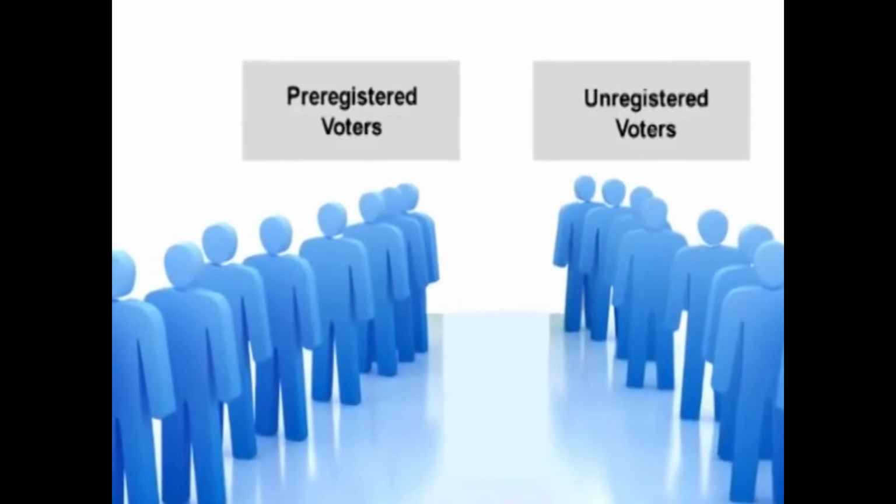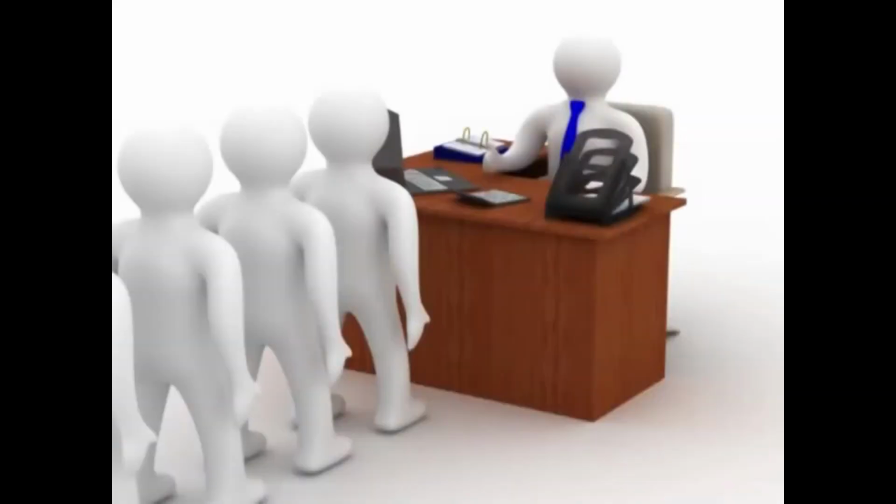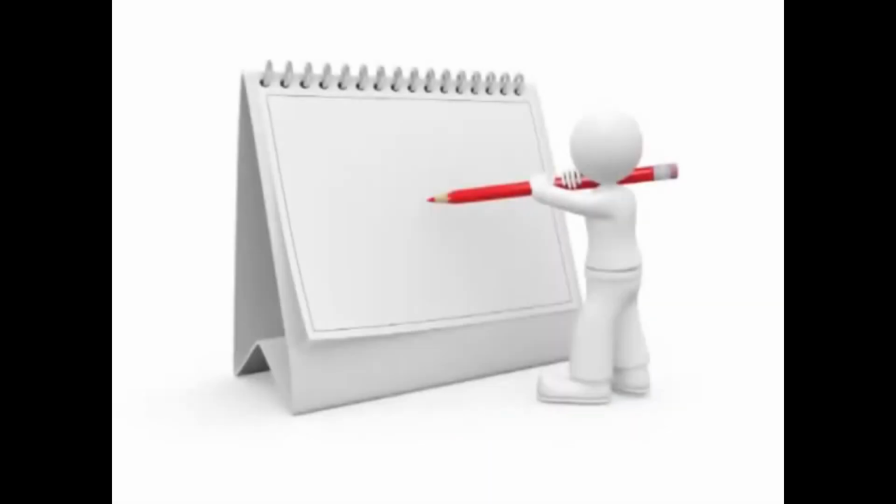Now let's go back and look at the Election Day process for pre-registered voters. Voters who enter the polling place line up by last name at the check-in table. Each voter signs in on an election roster. The roster is a list of all registered voters in the precinct. The list includes the person's name, address, and provides a place for the voter to sign in. Pre-registered voters are not currently required to present any form of identification.